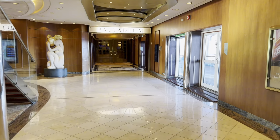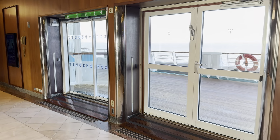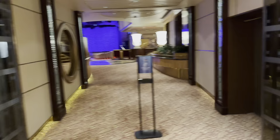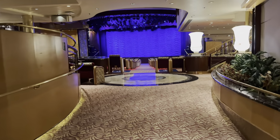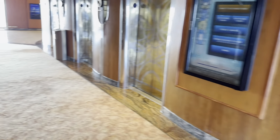So anyway, this is going to show you again, besides obviously being able to get off of the ship or get outside, this is also where the theater is at. I'll just give you a quick peek in here. I didn't go crazy here. I just wanted to show you there's a theater in there, and that's what it looks like. But we'll get turned around and back on track.